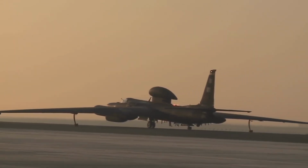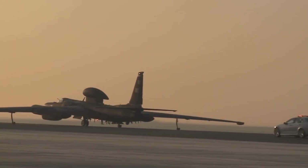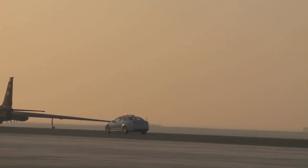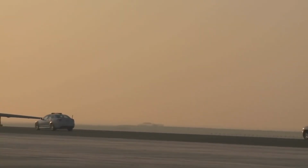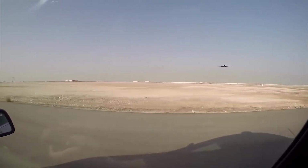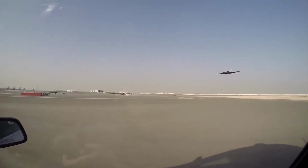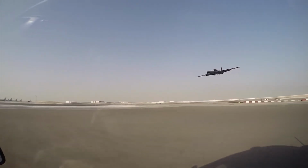Perhaps most important of all, mechanical spoilers were added about midway outboard on the trailing edge of each wing that could be activated via a switch near the aircraft's throttle. When engaged just before landing, the flaps would deploy and stall the U-2 almost immediately, allowing it to land practically on the spot and far more accurately.